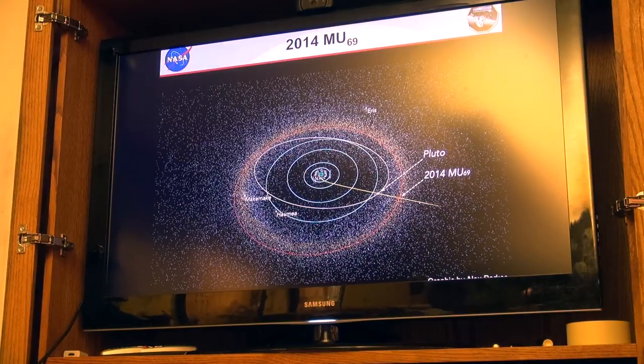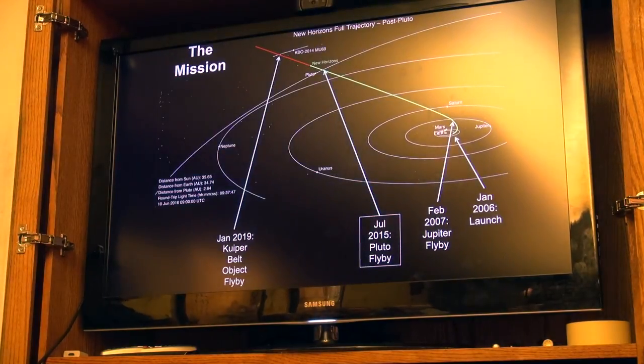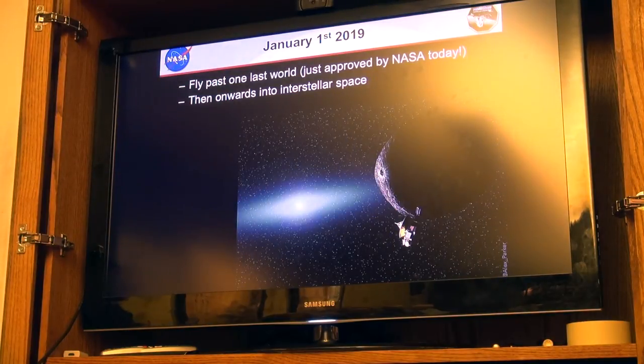And what happens after you get there? We keep on going. So we have no way of slowing down. We're going much faster than the sun's escape velocity. So we're just going to continue out into space. In fact, my final graphic, this is what it might look like. I have to update this because it was approved by NASA last summer. Obviously, I'm reusing old presentations. And then we just continue into interstellar space.